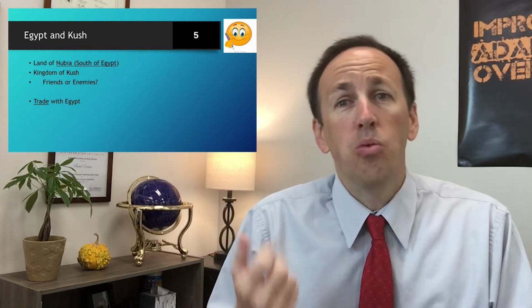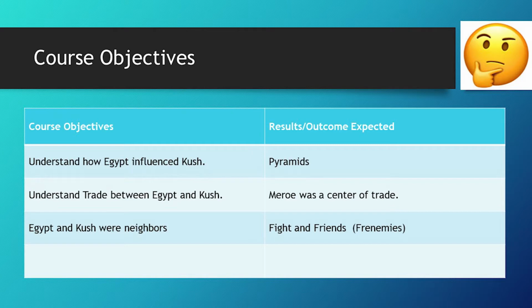Trade makes you wealthy. Understand how Egypt influenced Kush. One example, the pyramids. We'll see them. Understand trade between Egypt and Kush. Meroe is the center. Meroe, hopefully I'm pronouncing that a little better there. Meroe is the center of trade.